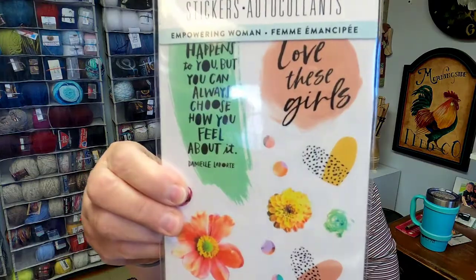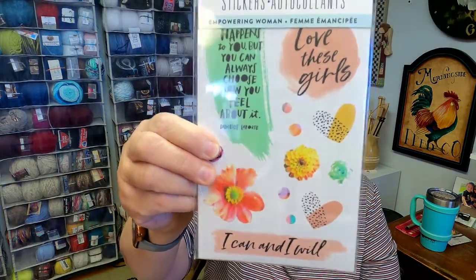This is a Happy Planner sticker, was on sale. There's 56 pieces in here. This was on sale for $1.49. This is called Empowering Women. So it's from their Encourager line. There's some pretty watercolors in this one too. Life happens to you, but you can always choose how you feel about it. I can and I will. Some nice empowering sayings on there.